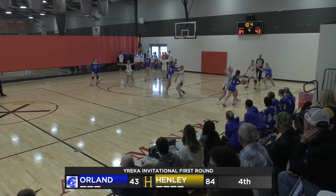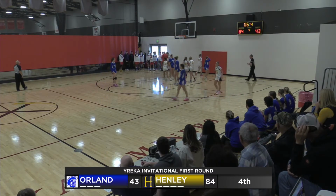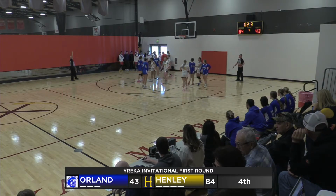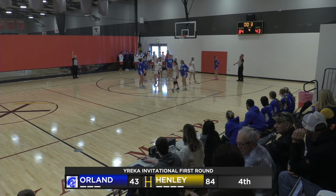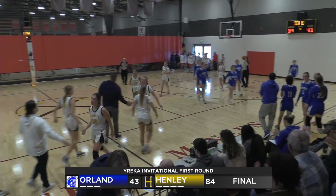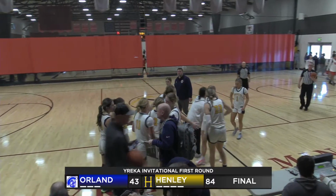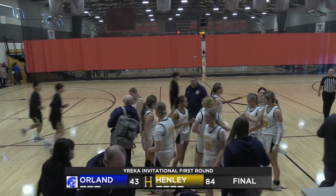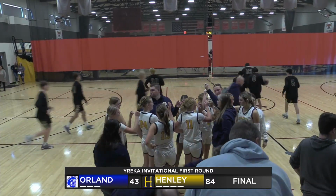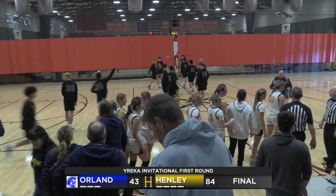10 seconds on the clock. This will probably be the last possession. Goes out of bounds. And they're just going to head to the bench and let the clock run out. 84-43, your final here at Yreka. Henley girls with a dominant opening round win to advance to the semifinals tomorrow evening as they look to defend their tournament title.